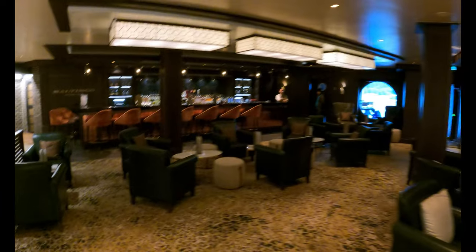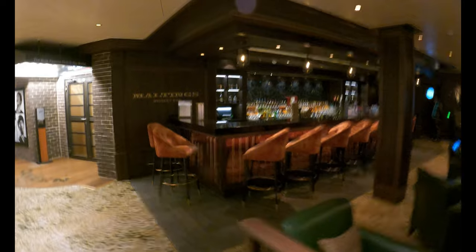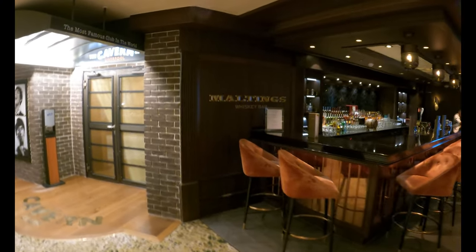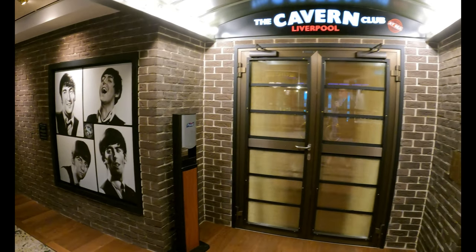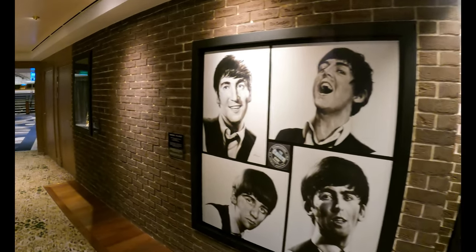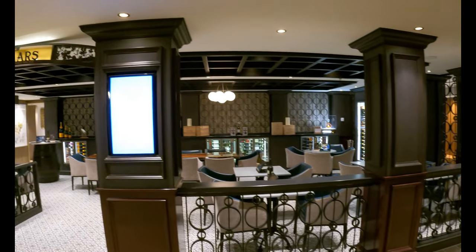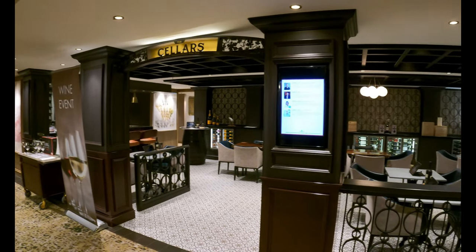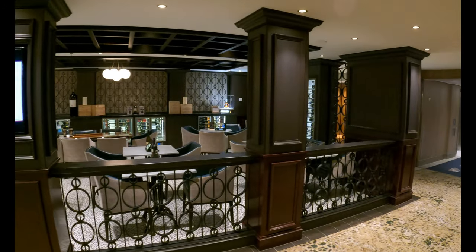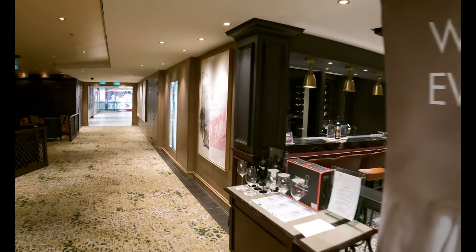This is the Maltings Whiskey Bar. If you like whiskey, this is your place. And the Cavern Club. This is where the Beatles cover band plays as part of the entertainment. Obviously, it's closed. I was able to go inside and take a look, but it's supposed to be modeled off of the original bar in Liverpool. And across the way, there's the wine cellar, or the cellar's wine bar. Again, not a big wine drinker, so didn't really come here at all.